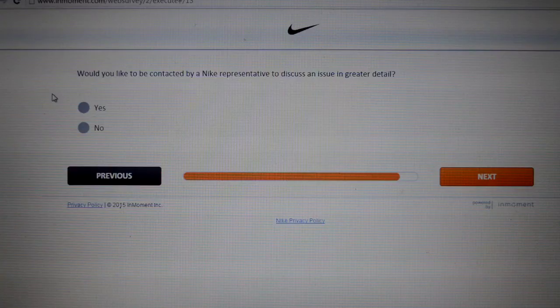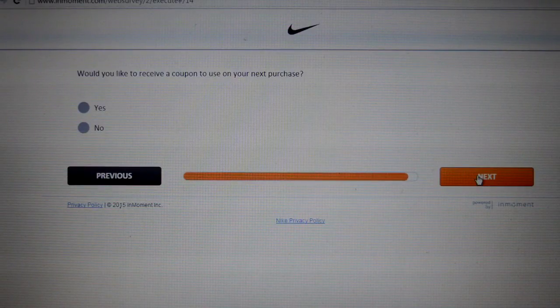Would you like to be contacted by a Nike response representative to discuss the detail? It doesn't even matter if you put yes or no. I just put no, because I'm saying that I'm angry. Grr. Would you like, this is the important bit, would you like to receive a coupon to use on your next purchase? Hell yeah.